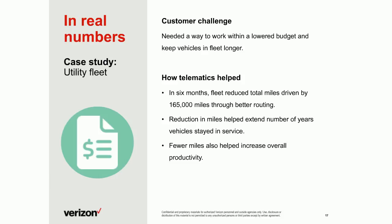If I reduce my miles by 165,000, that's going to impact my fuel purchase. It's going to impact my tires, and additional wear and tear on the vehicle itself. And they also saw an overall increase in job productivity. Being a utility in the water and wastewater industry, they were also looking at the impact they had on the environment, so they realized they had fewer greenhouse gas emissions, and there were other savings in there as well. All this contributed over hundreds of thousands of dollars in savings for this one particular customer.